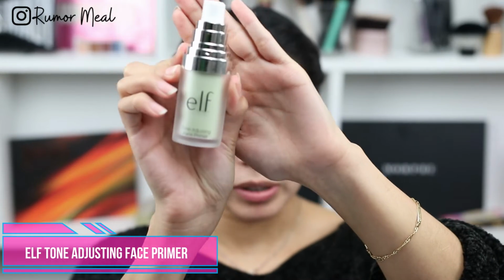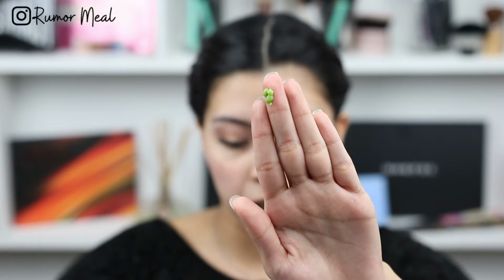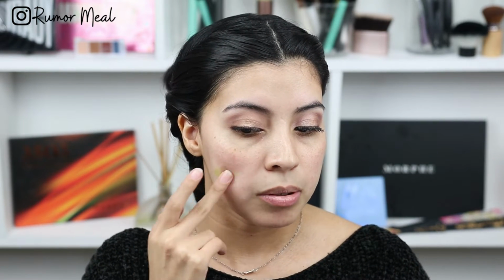Now moving on to primer, we're going to use this e.l.f. Tone Adjusting Face Primer, and this is in Neutralizing Green. I do have rosacea on my cheeks, which you can kind of see here. It's not that bad, but it definitely still does shine through when I apply certain foundations. So I am excited to try this out. When I pumped it out, this is what that color looks like. It's more like a pea green. It's very interesting, but it feels fantastic. So let's go ahead and just put that on.